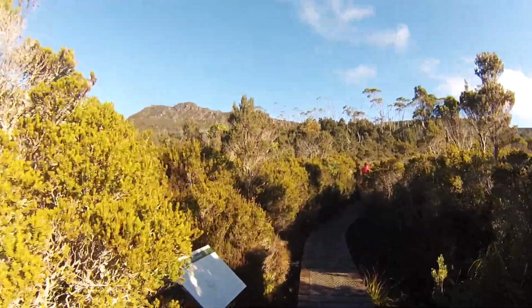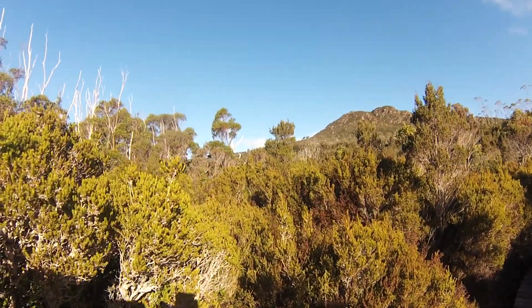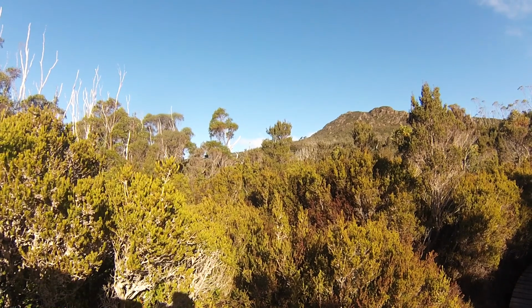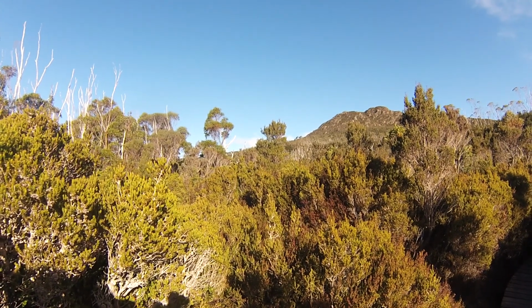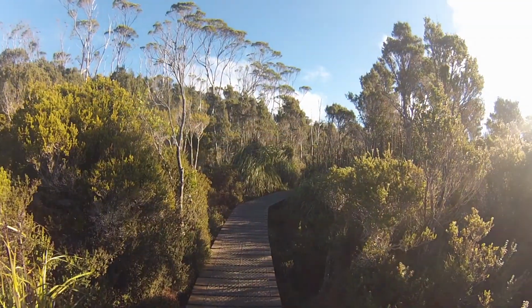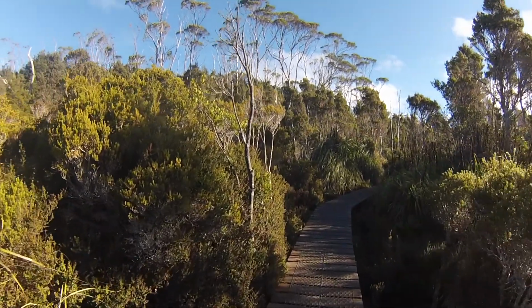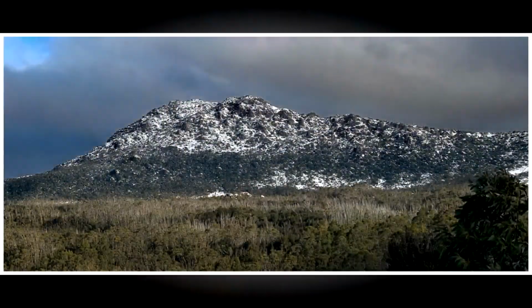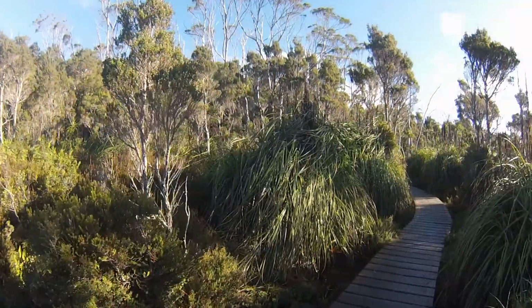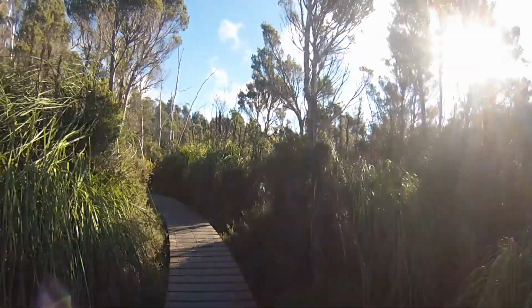And these are the Hartz Mountains. I think they're around 1100 metres tall, about the same height as Mount Wellington. We came up here in winter last year, and this area was a lot of snow all around. Now there's certainly water flowing, but it's not too bad, and this walkway makes life very easy to walk.